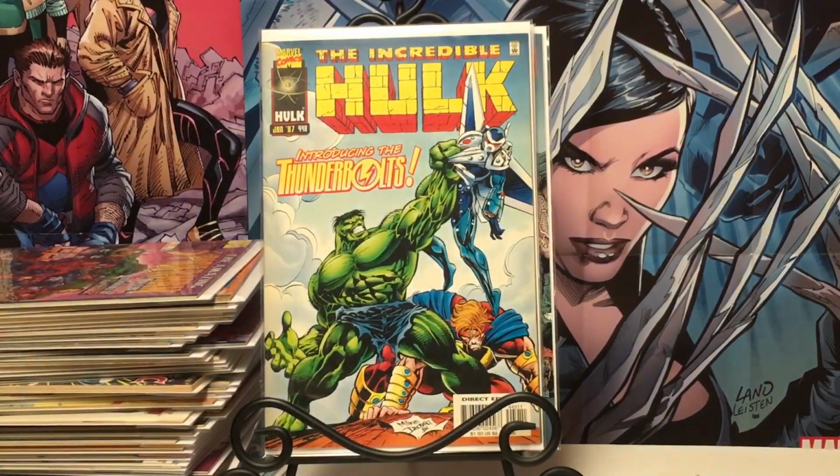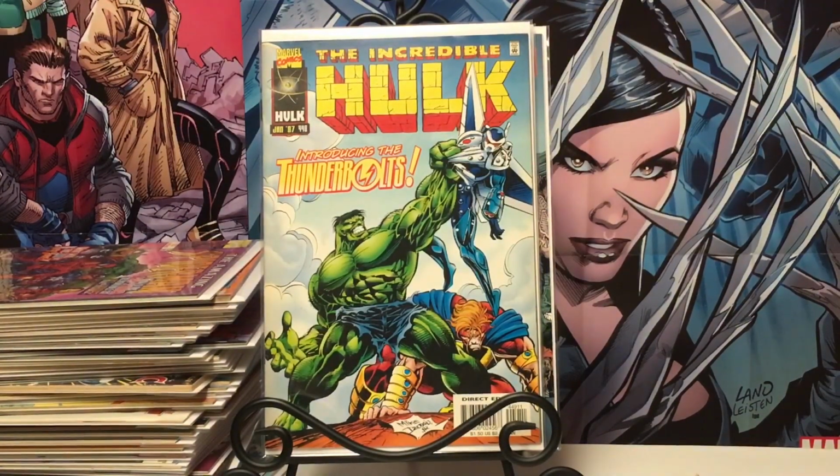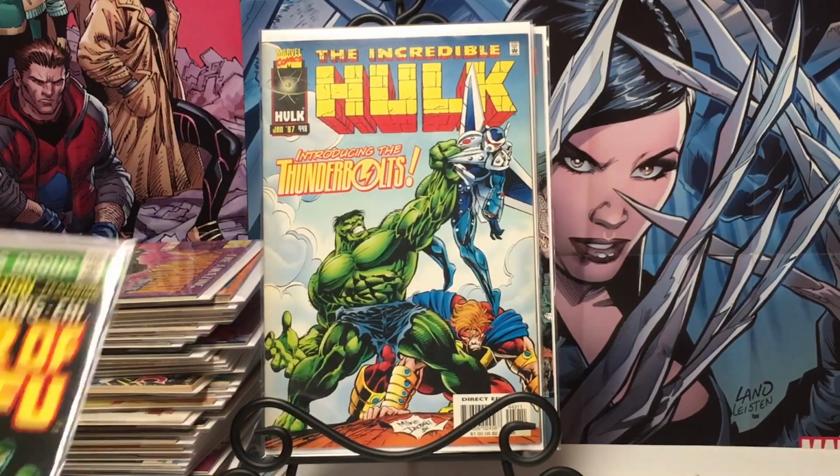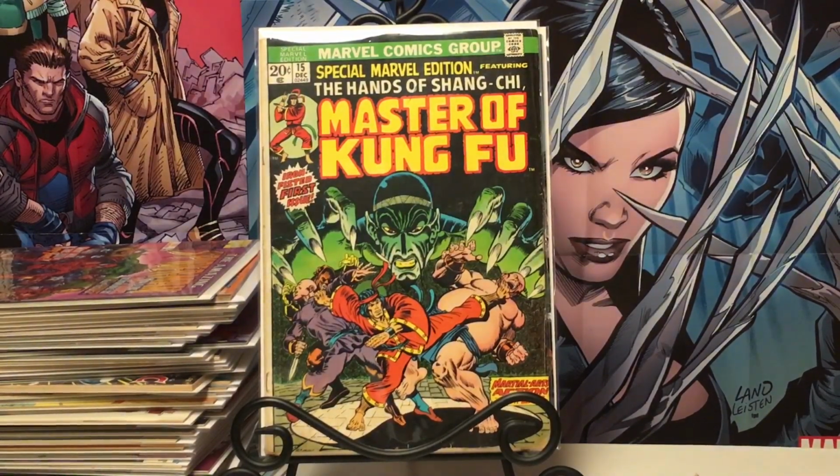Incredible Hulk number 449, first Thunderbolts. That was one of the books that piqued my interest, and it's actually in really nice shape. So super happy to pick that up. And then the last one, Special Marvel Edition number 15, and that's the first appearance of Shang-Chi, the Master of Kung Fu.